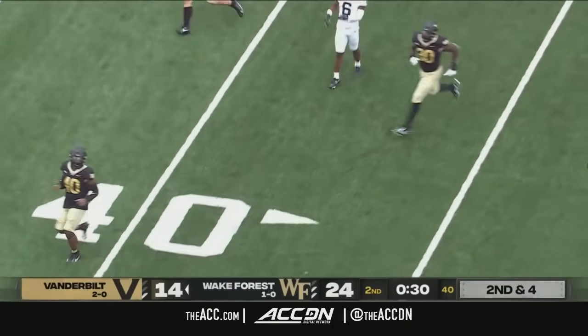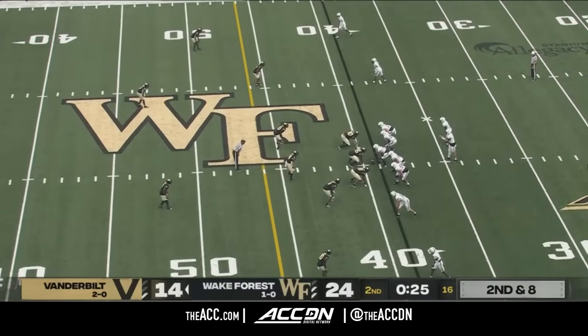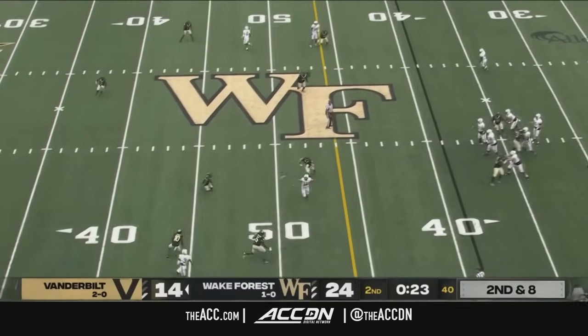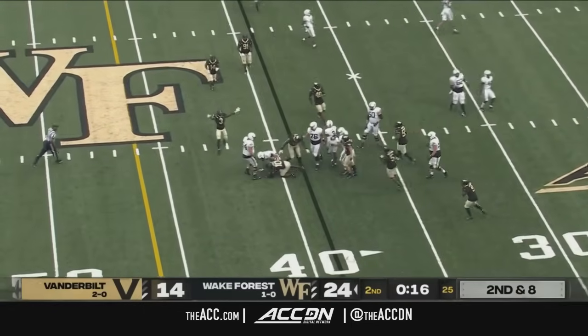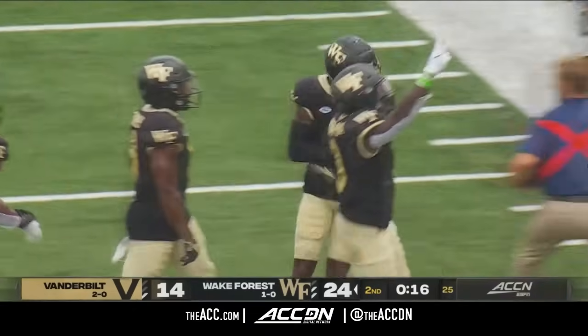Quincy Skinner got the first down and stepped out of bounds. Not a run-first quarterback, but Wake called him a willing runner. Swan looking over, down the field, throws an interception, picked off by Deshaun Jones. Slides down at the 40, and that stops that.